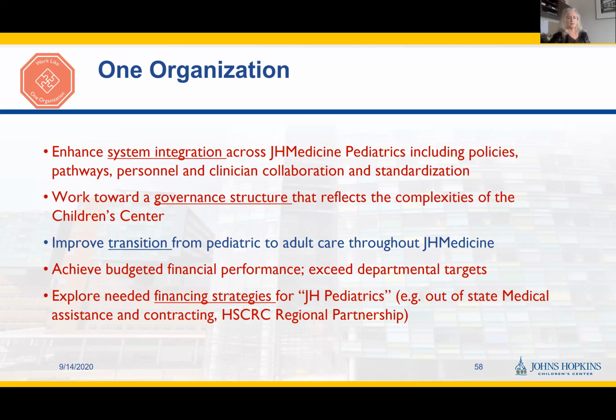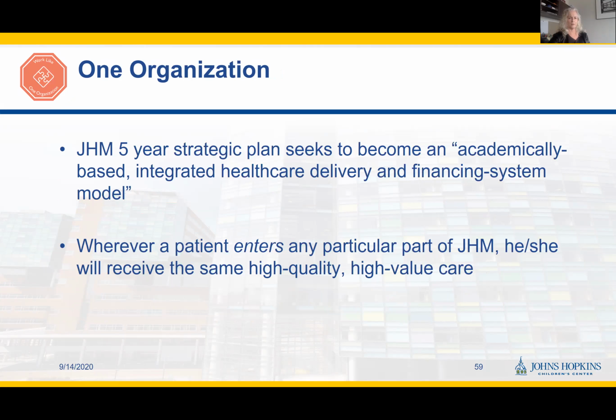Working like one organization, that's always a challenge for an organization like Hopkins. But as Tina mentioned, the governance structure, I think that's probably one of our biggest tasks in the next 2 years, is to make sure that we can recreate a governance structure and insist on a governance structure from the system that reflects the complexities of the Children's Center. We really need people to understand how we work in the Children's Center and develop a governance structure with a hospital that reflects that. And next. We can keep going.